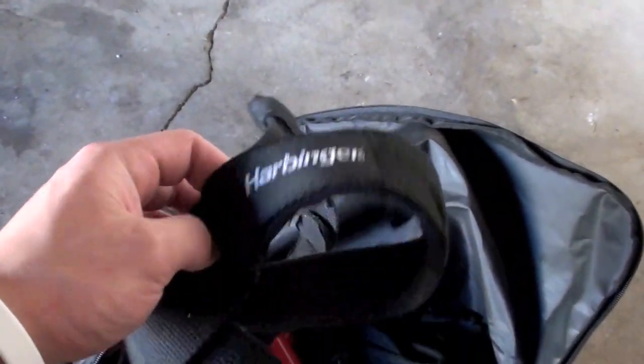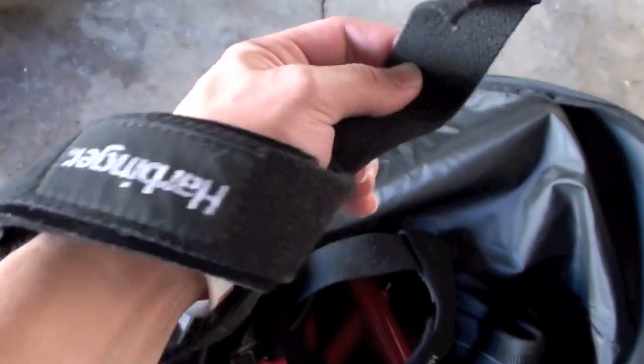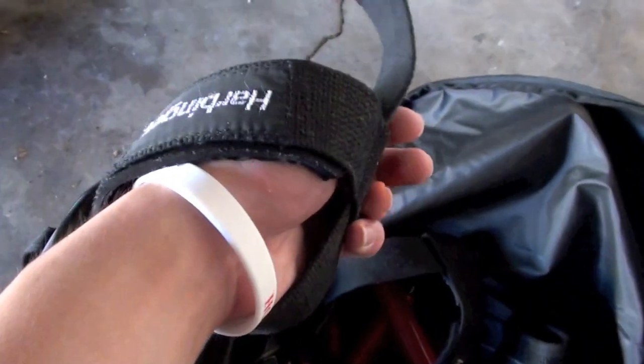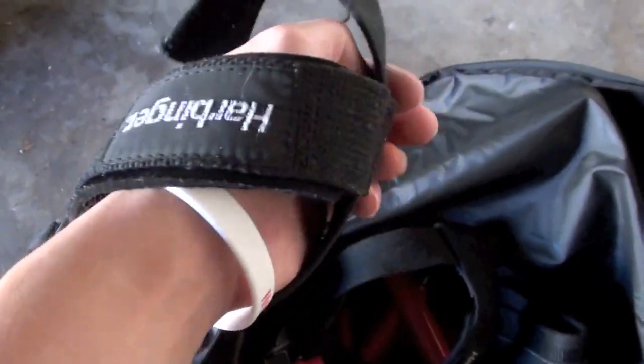Okay. I have these straps, Harbinger straps. You guys already know about these. It goes on just like that. I know Nick Wright did a video on how to put them on, so just look him up if you don't know how to put these on. But I recommend everyone has a pair of these.